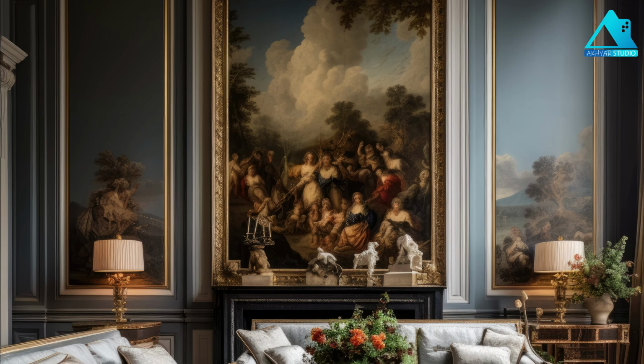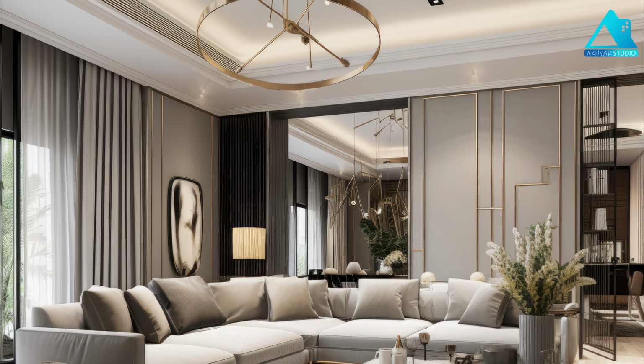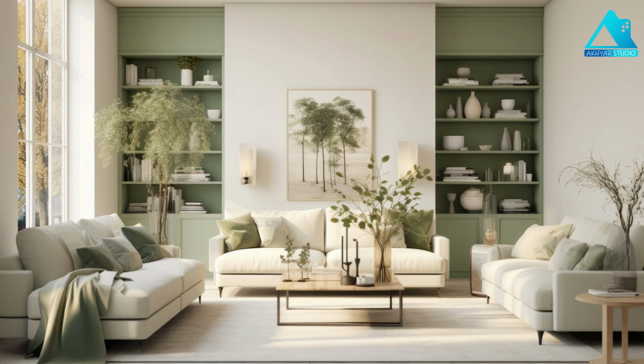Comfort and relaxation. First on our list is comfort and relaxation. Imagine a space where every element is carefully chosen to provide physical and mental comfort. From ergonomic furniture to soothing color palettes, a well-designed interior fosters a sense of tranquility and relaxation, turning your home into a refuge from the outside world.